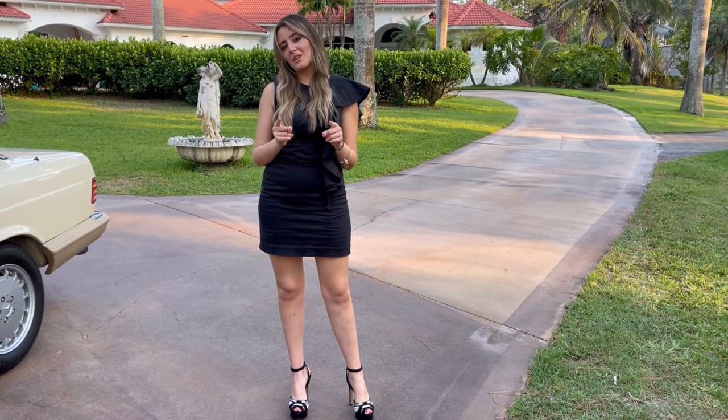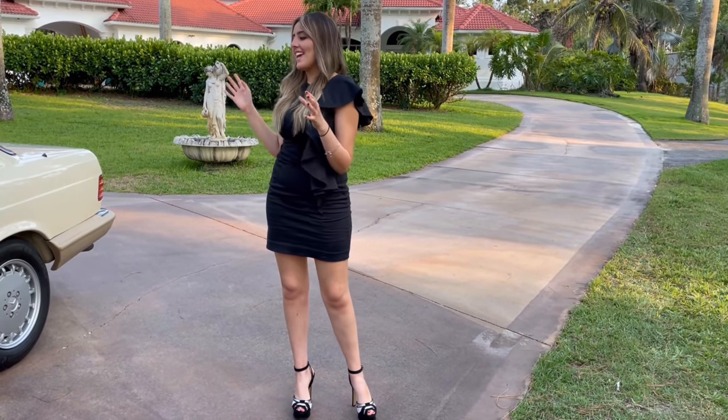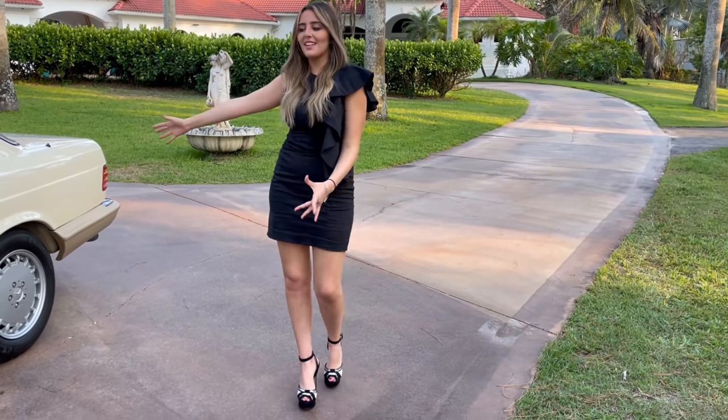and original car that I know you're going to love. It's a time machine, and let me show you it because I can't wait to get into the video.